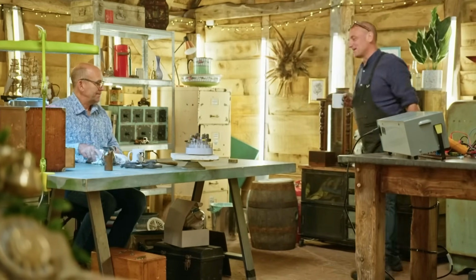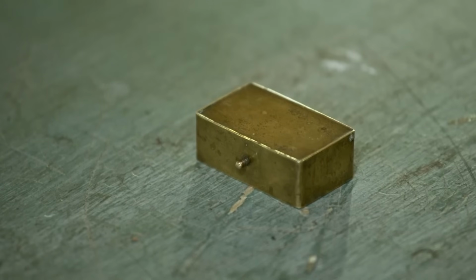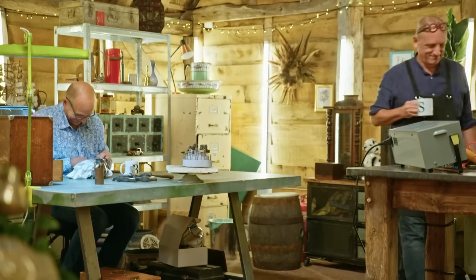Well, I've tried to get into this box. Right. And I can't, and I'm just wondering if you can. You can't get into it? No. And you want me to try and get into it? Yeah. I'll have a go. Am I allowed to heat it? No. OK.